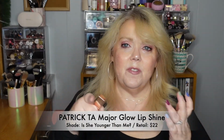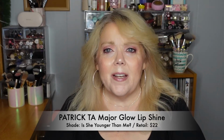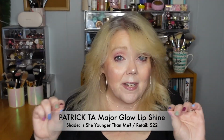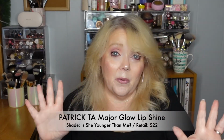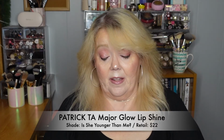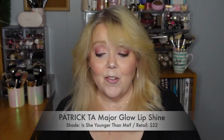Obviously I didn't put it directly on because I don't want to get the color in the bottle, but yeah, I'm really enjoying this. It's got a little bit of a peppermint taste to it, so if that's going to be an issue for you, you're going to want to rethink it. But yeah, talking about sparkly fairy princess, right? So that's everything. So, you know, some winners, some losers, a lot of stuff in between.